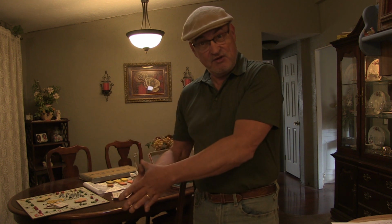So I thought you guys might be interested in the Parker Brothers game, 1935 edition, with all of its tokens intact. I think this is rare. This is a rare find because everything is there except for the original box.